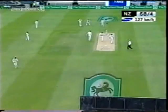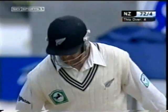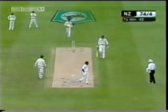Good punchy shot down the ground. Typical Nathan Astle. That breaks the tension a little bit. That's a tremendous blow. In position very early and gave it everything, Astle.